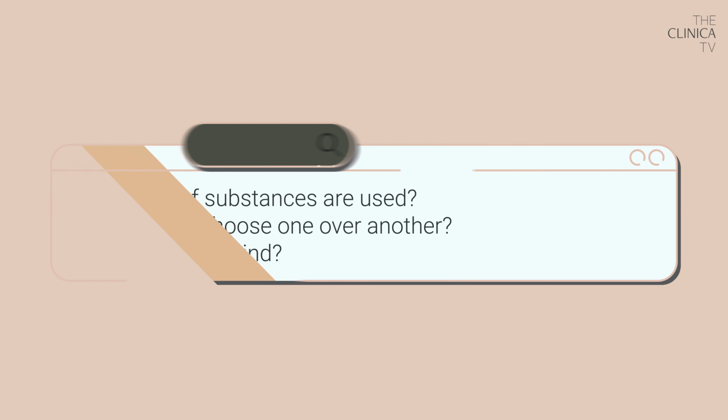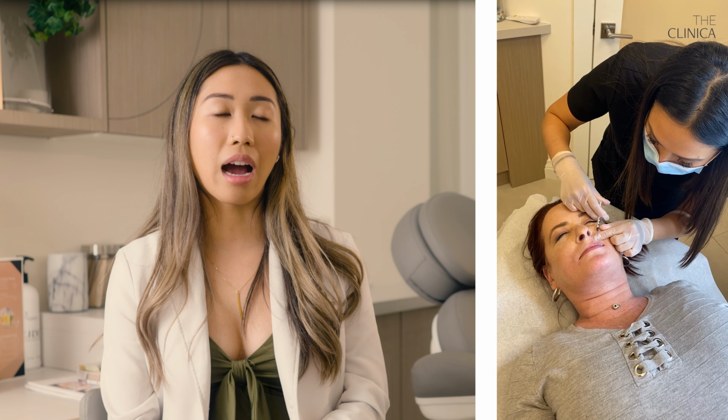What are the different types of dermal fillers? Dermal fillers are categorized by the substance that they contain. At the Clinica, we use hyaluronic acid-based dermal fillers, and this is one of the most commonly recognized dermal fillers on the market. It's composed of a sugar molecule called hyaluronic acid, and it's found naturally within our body. What it does is it retains water, so when hyaluronic acid is injected into the skin, it retains water and gives our skin its moisture.